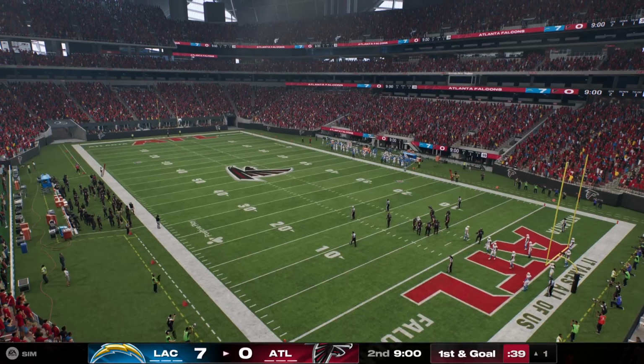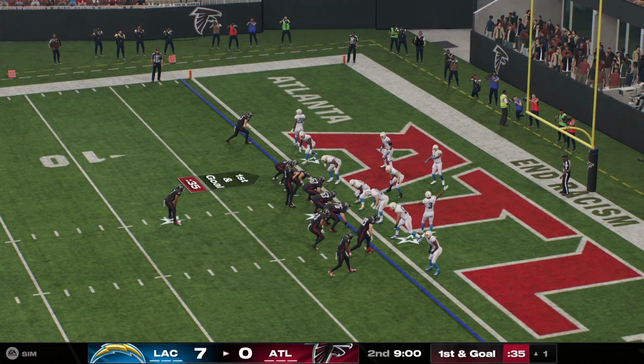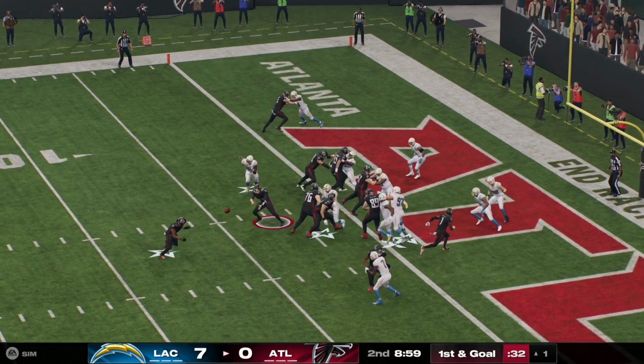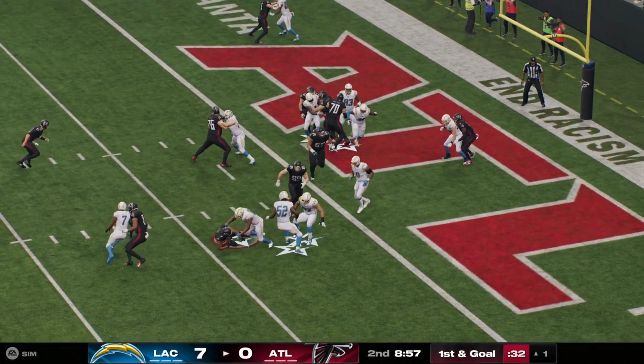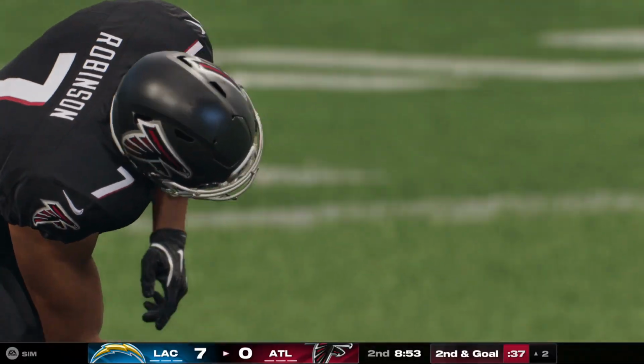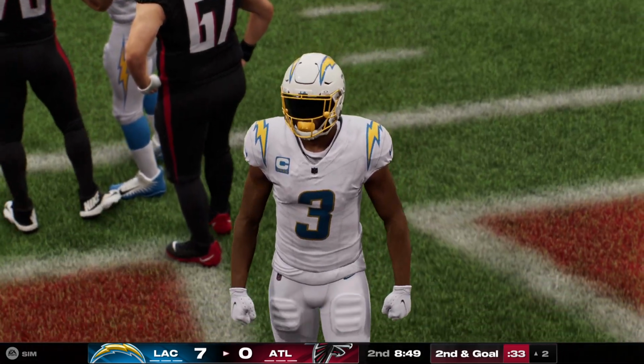Back now in Atlanta, 2nd quarter action. The Falcons with the football. 1st and goal and a chance to get that initial touchdown right back. Robinson is not going to get in here as they push him back to the 2-yard line. That sends them 2 yards in the wrong direction and leads to 2nd down.